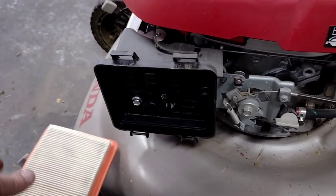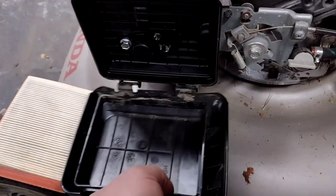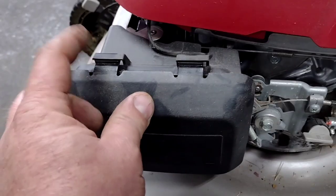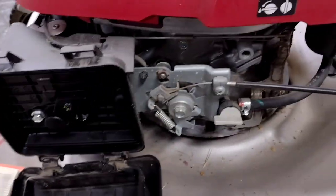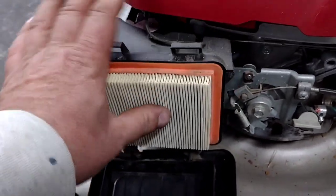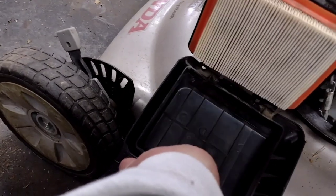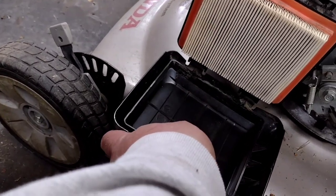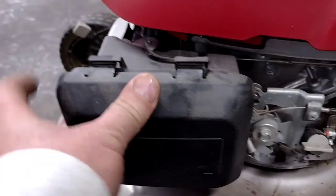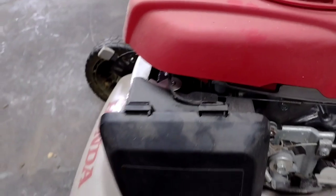Not much to these little filter housings. You can see there's a couple little feet on the end of that. They just go right into these little hooks. And it just snaps in up at the top. So putting it back together is fairly simple. Just set your filter in there. Make sure those feet are in there. Oh, that one popped out. Get your feet set down in there. Close the lid. Simple as that. Good to go.